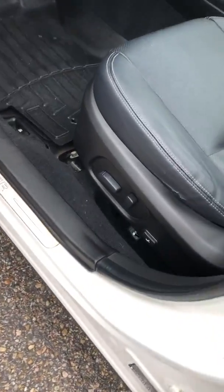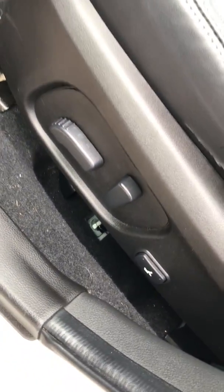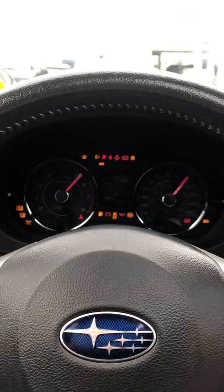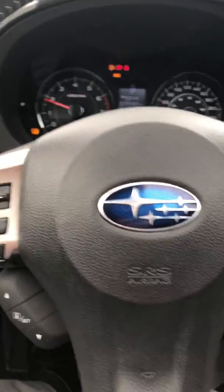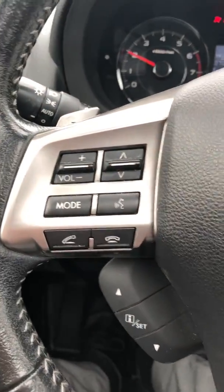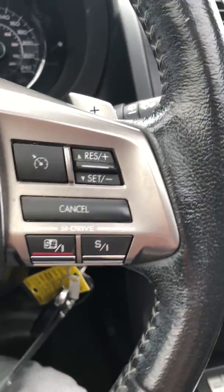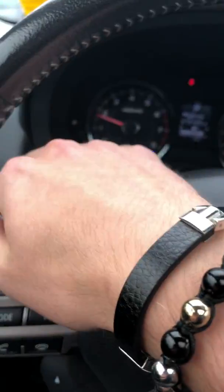Take a look inside the vehicle here. Power seats, power windows and power locks, power mirrors as well. Let me start it up. Over here on the steering wheel, we do have our volume control for our media, hands-free Bluetooth calling as well. Over to the right side is your cruise control, manual paddle shifters on the back there.